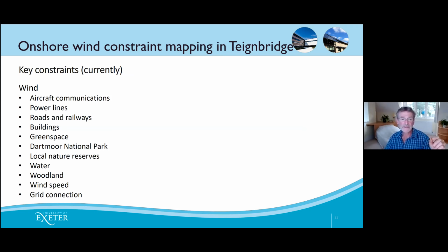So here are the key constraints: aircraft communications, power lines, roads and railways, of course buildings, green space, and national parks, because any thought of building wind turbines on Dartmoor National Park, which intrudes into Teignbridge, is currently out of the question. Local nature reserves, where there's water and lakes, woodland, and where the wind speed isn't big enough, of course, and where there's not a relatively local grid connection point. What we used here was 2 kilometers as a distance from the current high voltage electricity grid to screen out sites. So here are statistics on the biggest constraints.